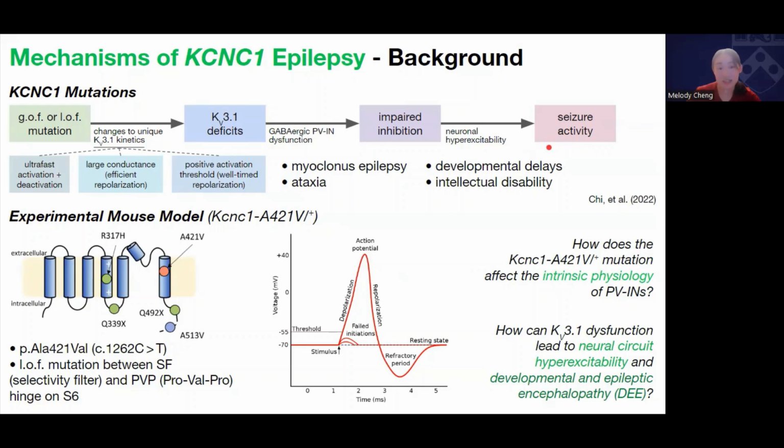And I investigated this potential mechanism of KCNC1 epilepsy using an experimental mouse model with the A421B variant involving a loss of function mutation. And this leads me to my research question. How does the KCNC1 A421B mutation affect the intrinsic physiology of PV interneurons? And on a larger scale, how can Kv3.1 dysfunction lead to neural circuit hyperexcitability and developmental and epileptic encephalopathy?